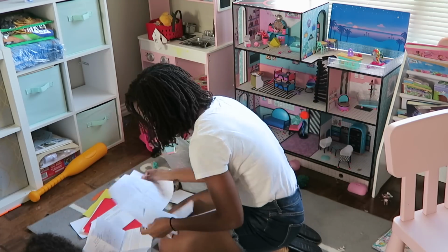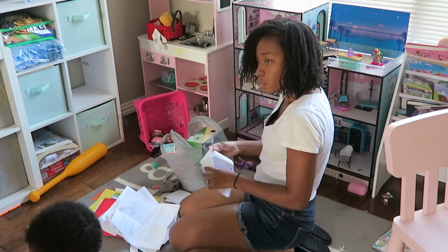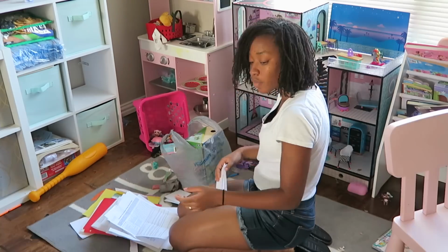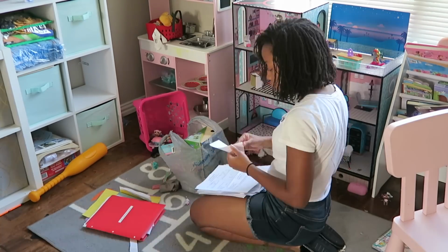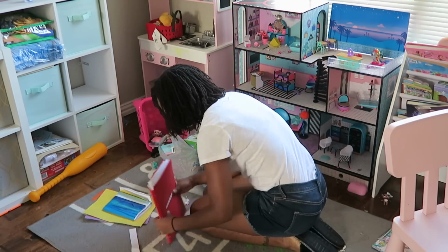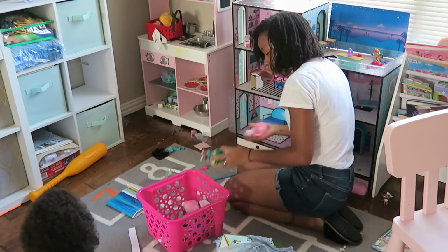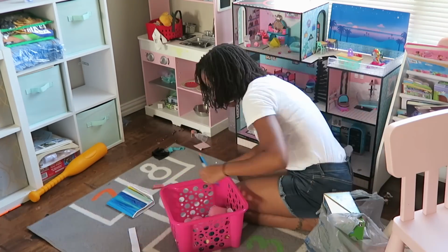So here's another source of paper clutter for me. Kingston does go to speech therapy, and I like to keep all of his speech therapy notes. So as you can see, I have a pile full. I keep them in that red folder there, but it is getting a little full, so I'm now going to switch that over to my file until I'm ready to get rid of them.